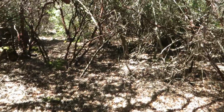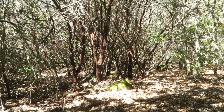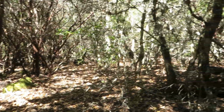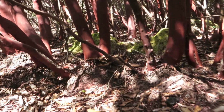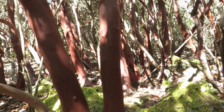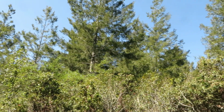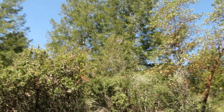Here you can see some brittleleaf manzanita, easy to recognize from its basal burls. This clump looks like it was disturbed and then resprouted, as you can tell from all the multiple stems coming up from the burl. Manzanita and other chaparral plants are sun lovers, so without intervention or wildfire, this stand will become forest.